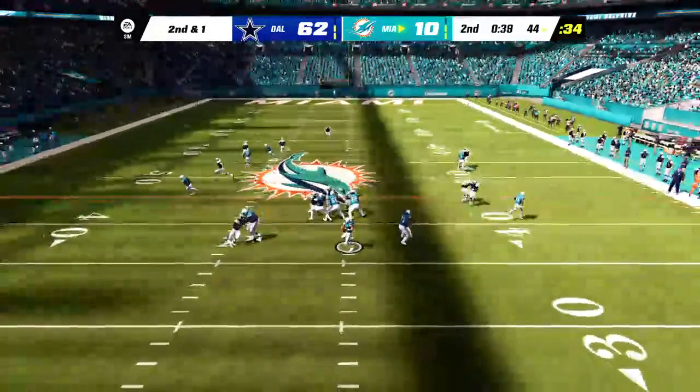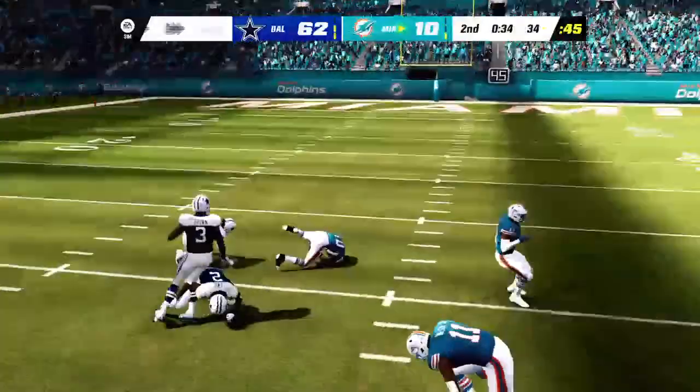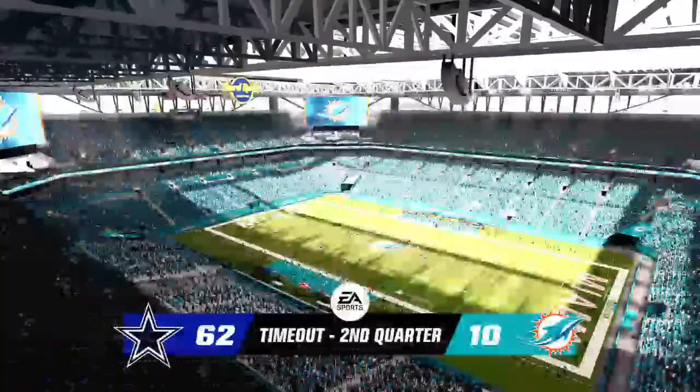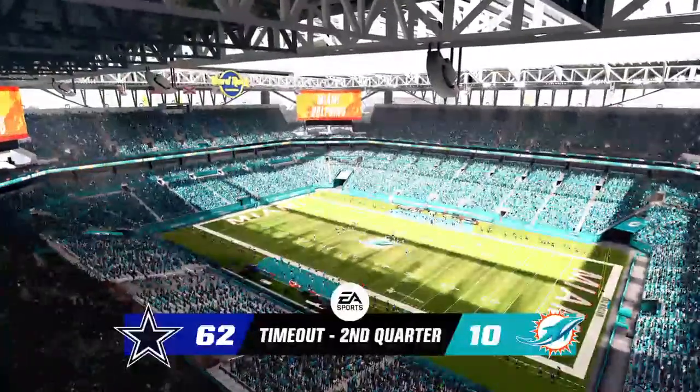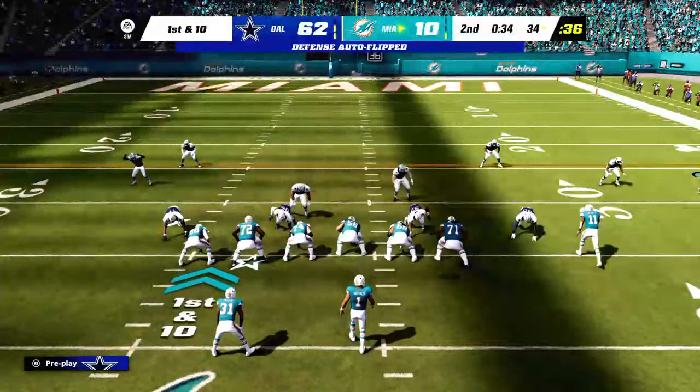To throw again on 2nd down. Tua on target over the middle to Hill. Now he's going to get this all the way down inside the 35. Now another timeout called for by the offense. So that means they're down to 1 remaining here as we head toward halftime.